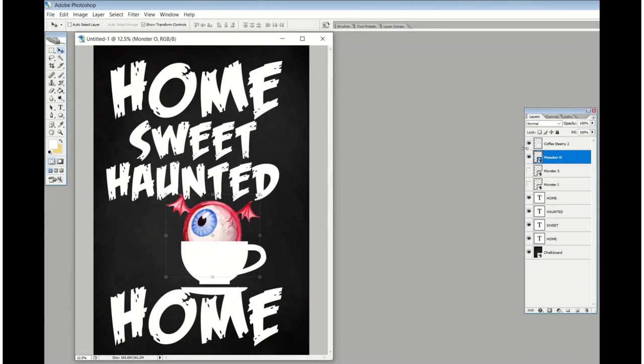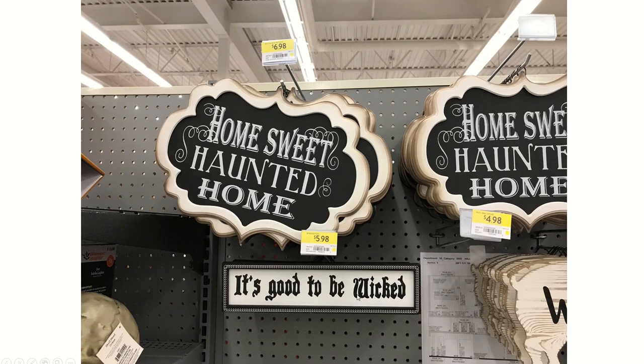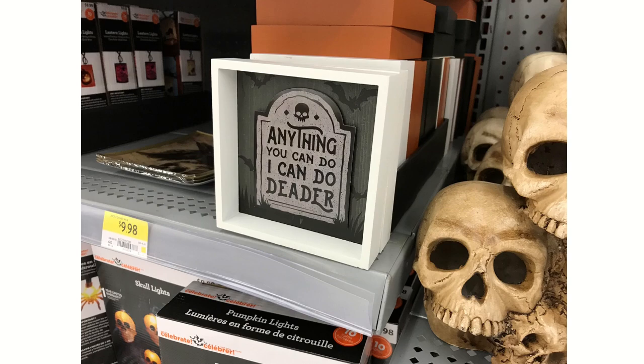Just notice this is a chalk background, bone white font. And then here it's just flipped. It's a bone white background with a black font. So black and white are the two most popular colors. Don't stray too much away from that, especially at Halloween. Maybe do an orange if you like, but don't overcomplicate it. Here's another one that says anything you can do, I can do deader.